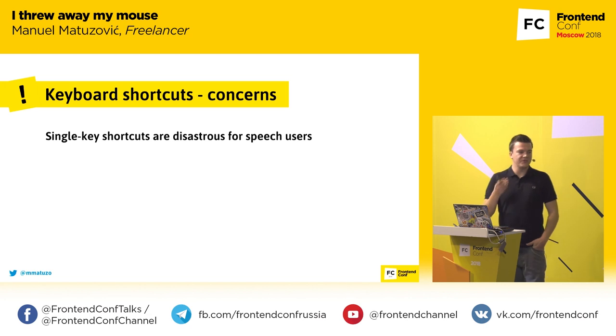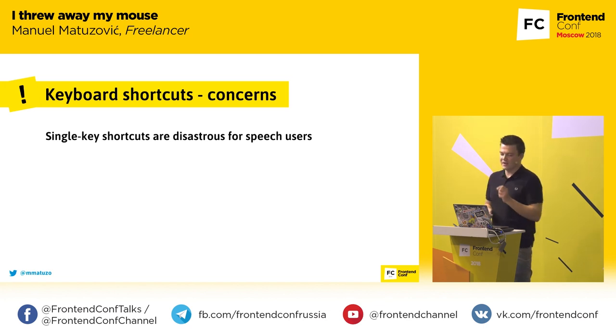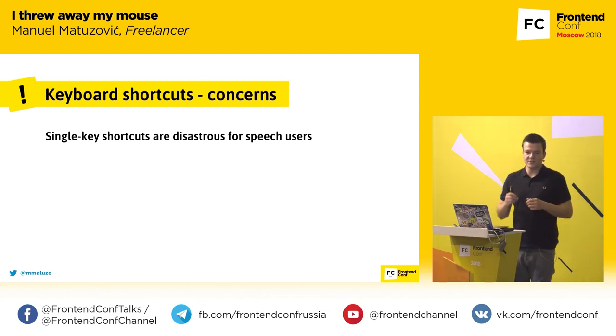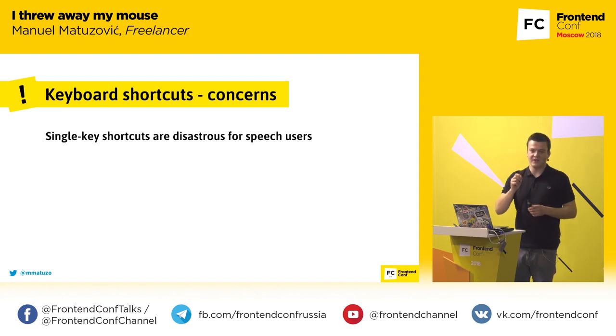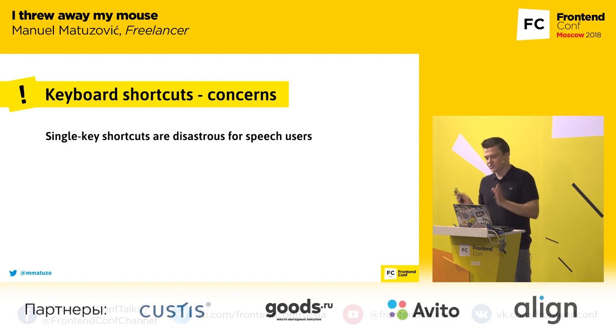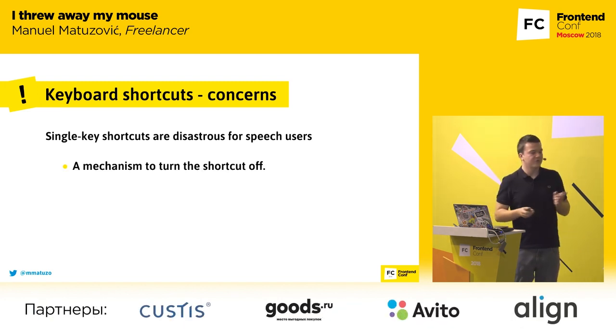If you're using a modifier with your keys, for example, shift or control, it's fine. But if you're using single keys, it might be problematic for people who use speech control. Because let's say the letter K is scrolling the page and someone says cake, it might happen that this command is going to be fired because the letter K is in the word. So what you should make sure is that you have a mechanism of turning shortcuts off.